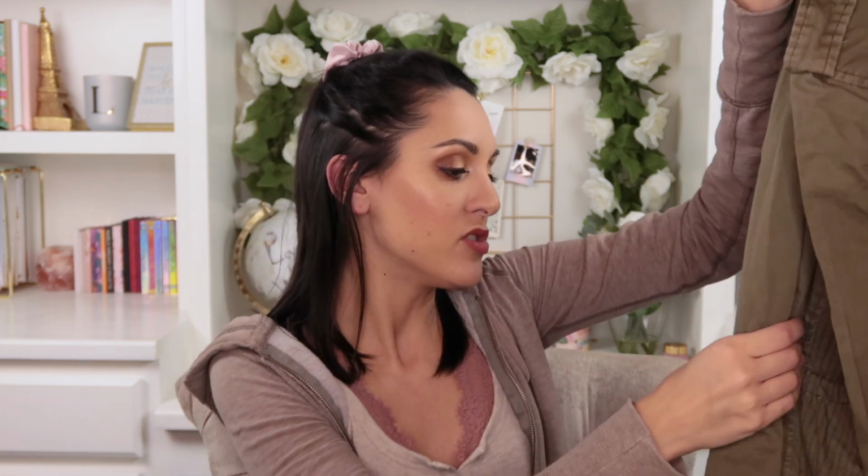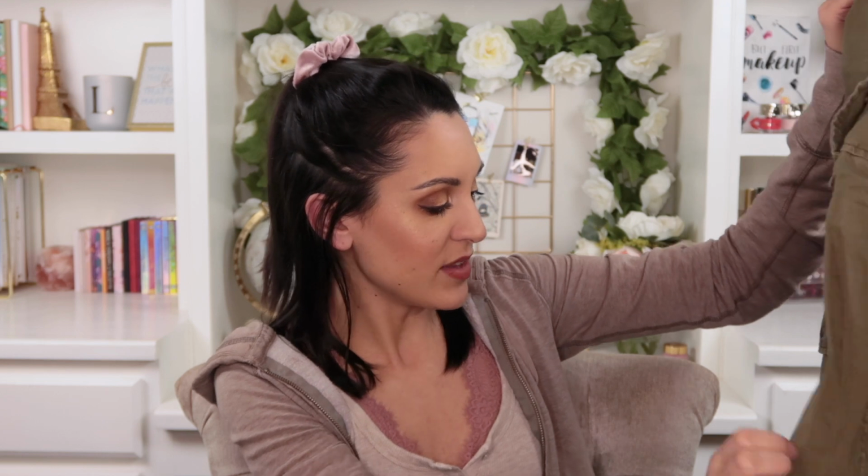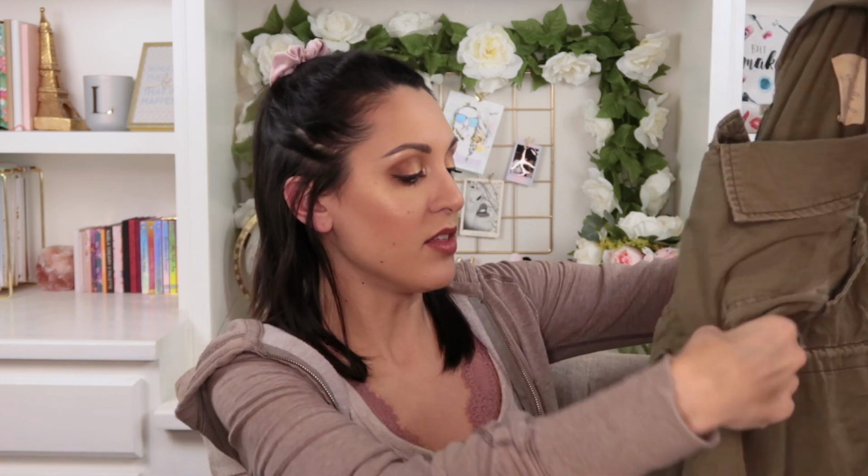Now there is one tiny little fray in the back of this. It has just a few minor imperfections, but honestly I don't really care all that much because it's a utility jacket, and I kind of feel like a little minor bit of wear is appropriate for something like this. But I like the style. I felt like something about it still had a slight teeny bit of femininity, even though it's a utility jacket. It has a zip closure, and then it has the panel with the buttons that can hide the zipper if you really want to make it extra windproof.